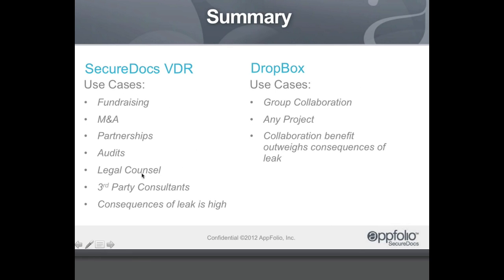Some summary of other use case items. These are particular use cases. So think of a Secure Docs virtual room. Our clients use it. We've had clients raise hundreds of millions of dollars using our system. For fundraising, where you are exposing very sensitive material to people that are looking to invest tens of millions of dollars, they need to see that information. At the same time, you want to protect it from too much exposure.